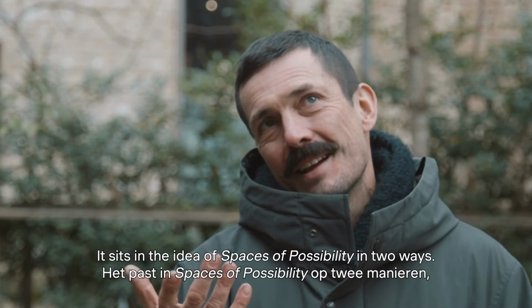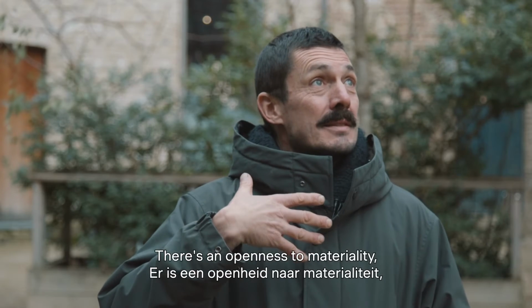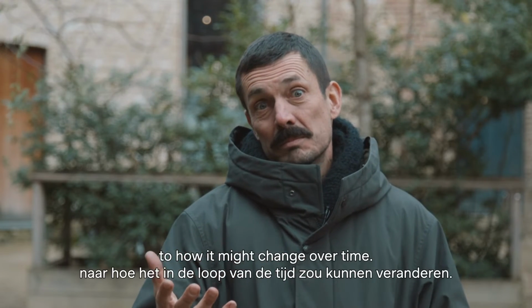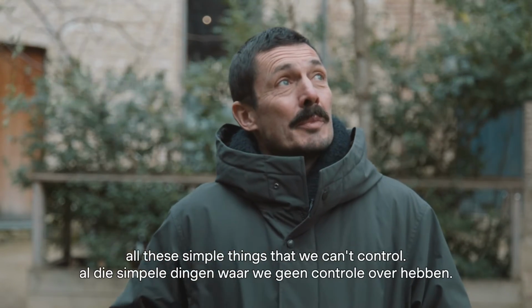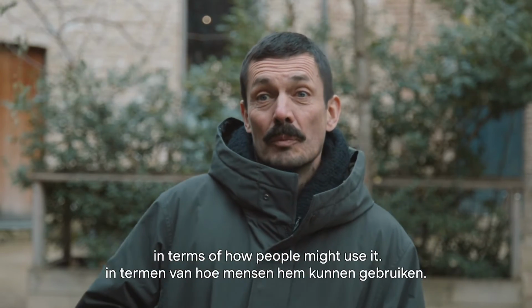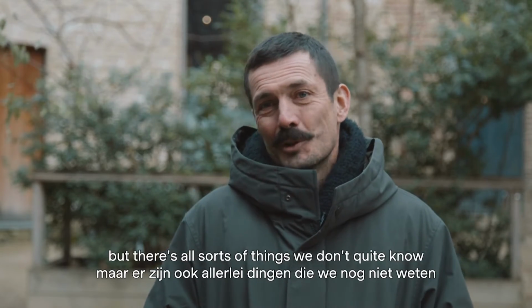So it sits in the idea, space of possibility in two ways, I think. There's an openness to materiality, to how it might change over time. That's reliant on just weather, all these simple things that we can't control. But also the space of possibility in terms of how people might use it. There's all sorts of things I could imagine, but there's all sorts of things we don't quite know.